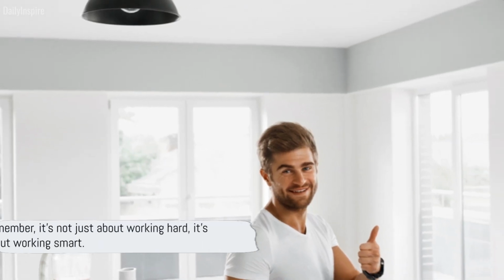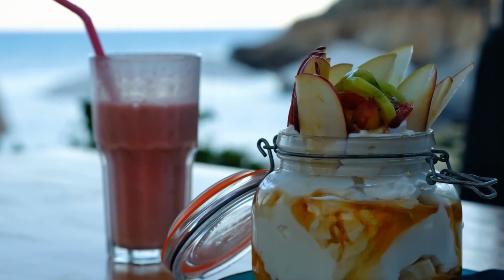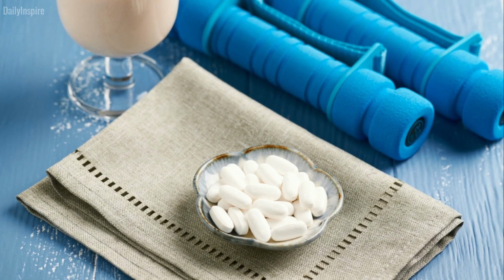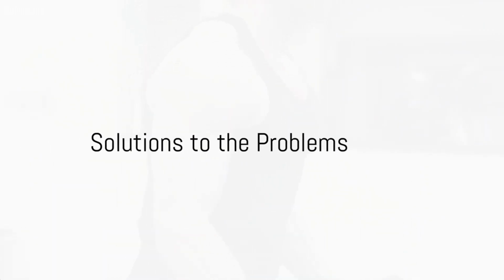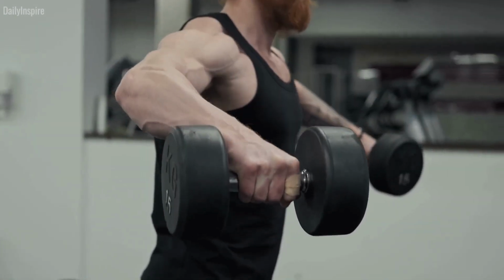These reasons might seem simple, but they hold the key to your shoulder building success. Remember, it's not just about working hard, it's about working smart. So, keep these 9 reasons in mind as you embark on your journey to build those bolder shoulders. Identifying the problem is half the battle won. Now let's tackle those problems head on.